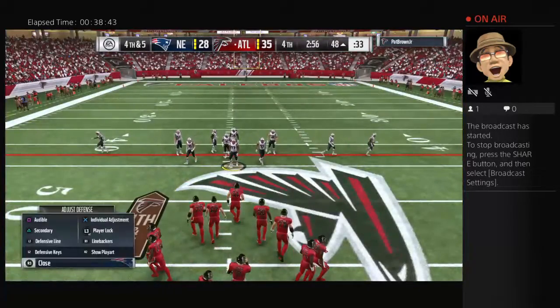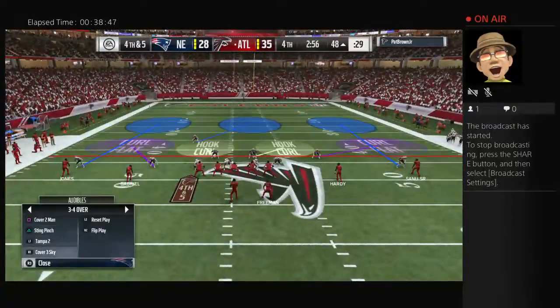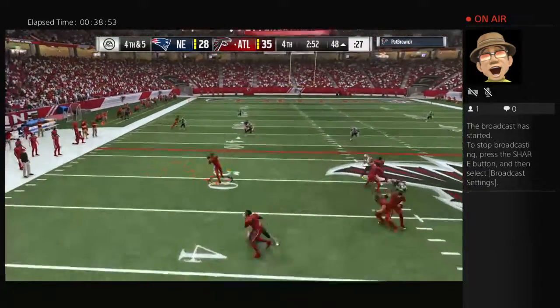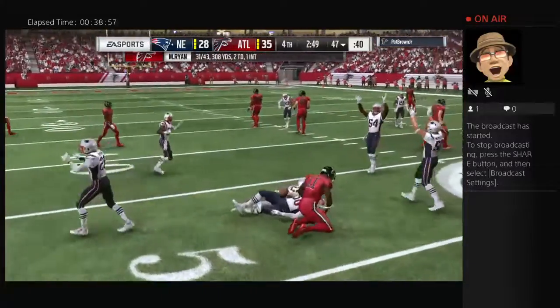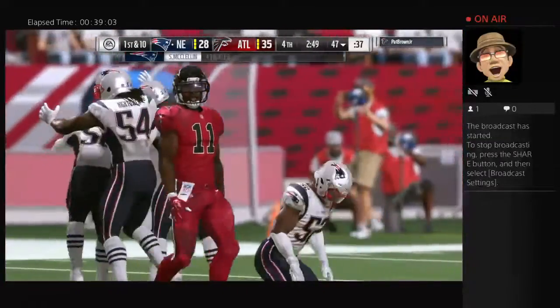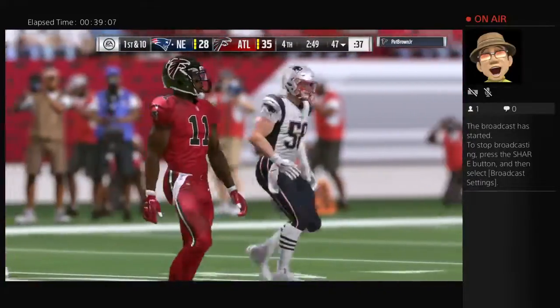And here's a big one now. Trying to hold this lead. They're going to go for it here on fourth down. They're going on fourth down. It's Ryan. The left side completion to Jones. Dan Quinn's guys unable to come through there on fourth down. And the Patriots defense is going to take over on downs. Out comes the New England offense to see what they can do this time.